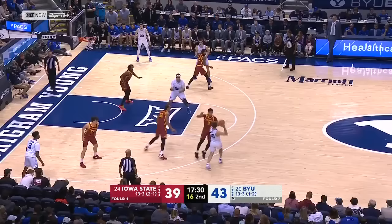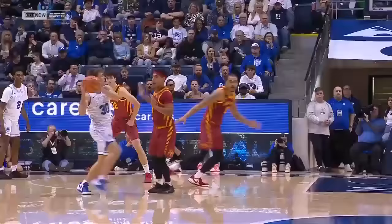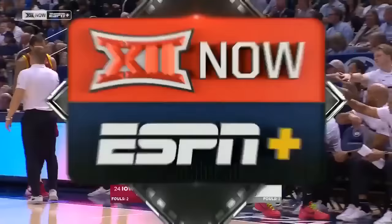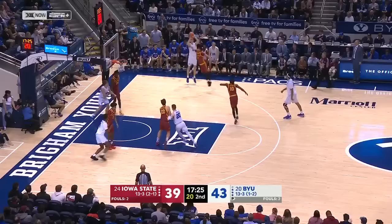Khalifa again trying to find Waterman, and he was there. Trey King was forced to hold him. Otherwise, that was going to be another easy lay-in, and that is going to be the fourth. So King is going to have to exit stage right. Yeah, right there. You know, with BYU, because of the shooting, you have to extend out on the perimeter. And that's a couple of times that BYU has nicely cut back door. That'll keep Iowa State honest. Key minutes now for Hason Ward, who's in the game with the four fouls from King.